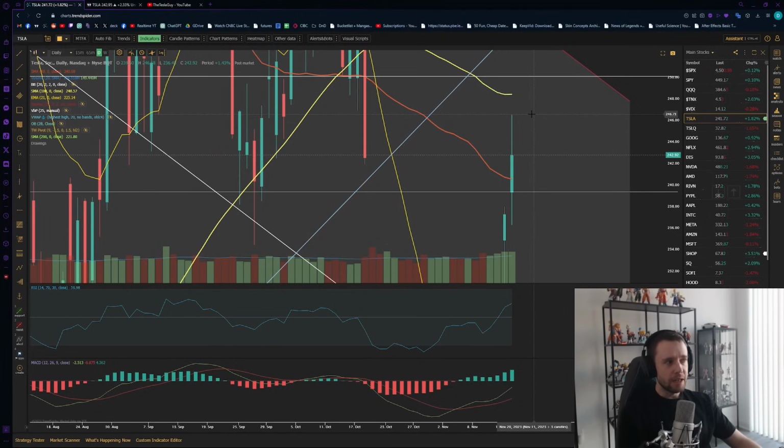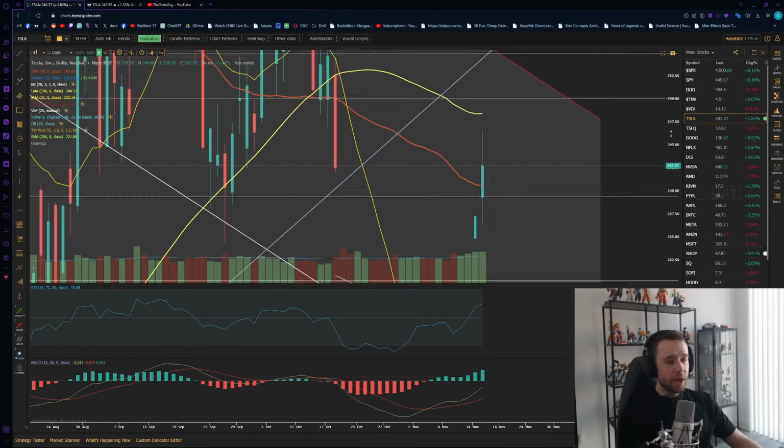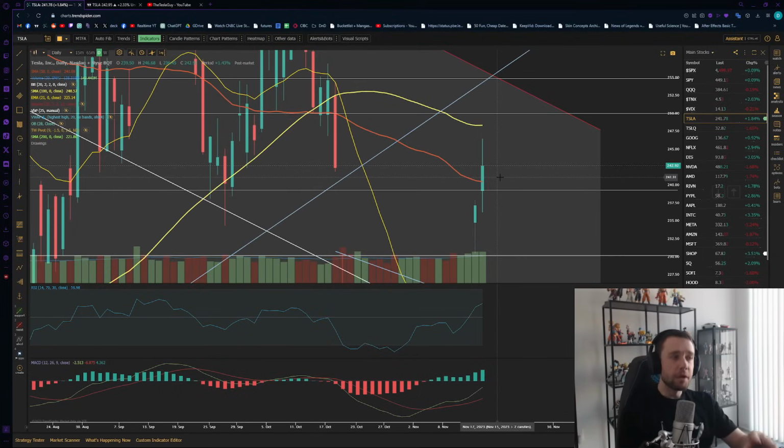But we did overshoot it. We went a little higher than I expected, up to almost 247, which is not very far from the 100-day moving average up here, sitting at about 248.5. We talked about yesterday how I expected 245 roughly to be the best case scenario short-term level, and I'd be surprised if we go much further than that. So far, at least, we've been pretty accurate about that. We did overshoot it slightly.